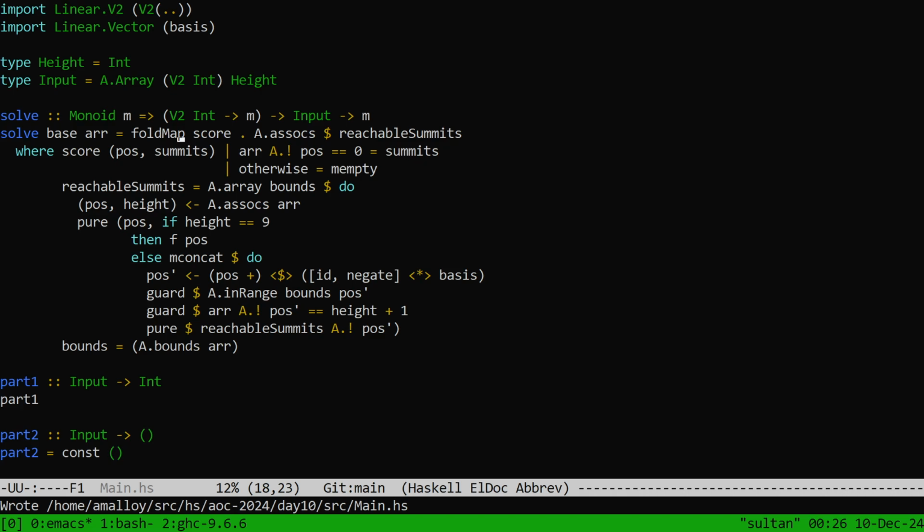Oh, but I don't need the score function. Yes, I do still need the score function. So it returns an M. And I guess we'll have to, in part 1 and part 2, do the getting out from M into the specific type we're looking for. The int we're looking for. I could make that another parameter to solve, but it doesn't really need to be. So foldMap score.